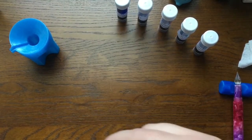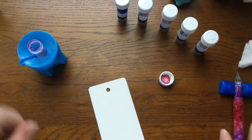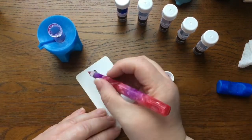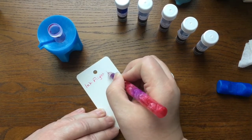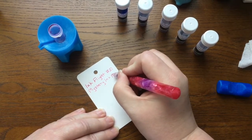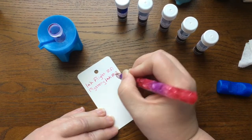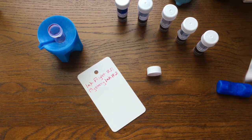Oops, excuse me. Okay. Number two. So what did I say? This is Ink Flight 51, and this is Mystery Ink number 2. It's not coming off the nib very well. Oh dear, I don't think I left enough space on that other card to write the name in. I'm bad about that. Let's see.